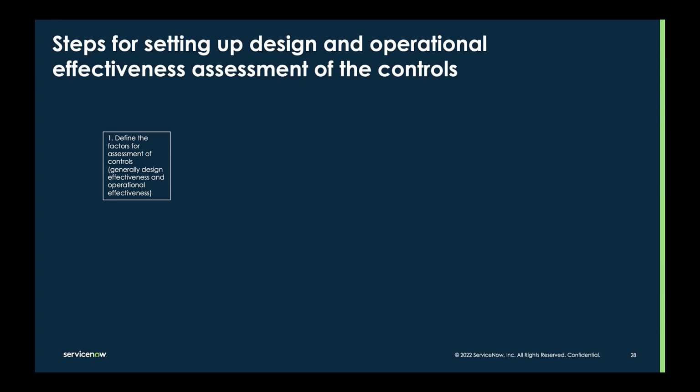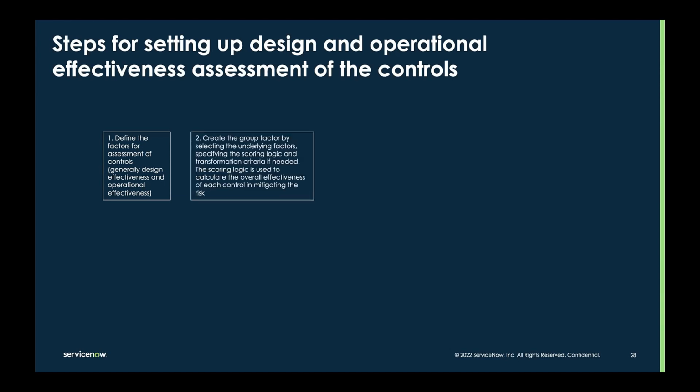So it's a very simple setup step, where all you need to do is first define the factors which will be used for your assessment of each control. So it could be your design effectiveness, your operational effectiveness, like I was talking about, and then group them into what we call a group factor, right? This way, all of these factors can be grouped into one major factor that will be used for the assessment of the actual control. And that is something you can pick up in your risk assessment methodology setup.